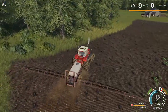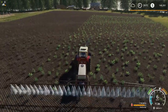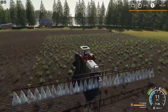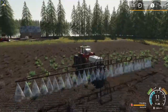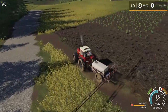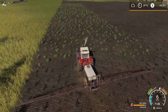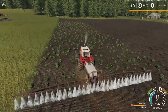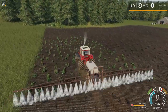Minutes, just minutes, and my weed problem is solved. I'm gonna have to get a little more accurate on the edges, though. I'm leaving some behind. I'll have to go touch up just a little bit, but I can live with that. Like this little guy right here. That is remarkable.